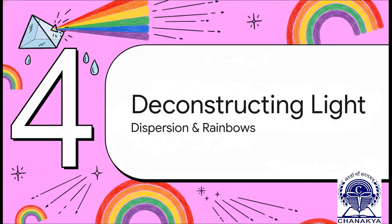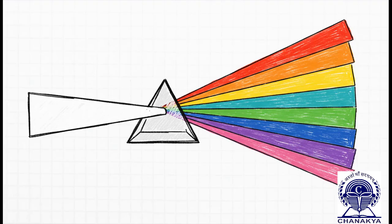Okay, so we've pretty much mastered the eye. Now let's zoom out and look at the light itself. Specifically, where do all the incredible colors we see, like in a rainbow, actually come from? So here's the big secret. White light, like the sunlight we see every day, isn't actually a single color. It's really a cocktail of every color in the visible spectrum, all mixed together.